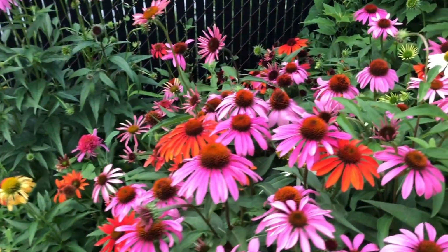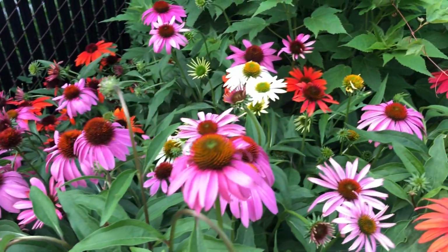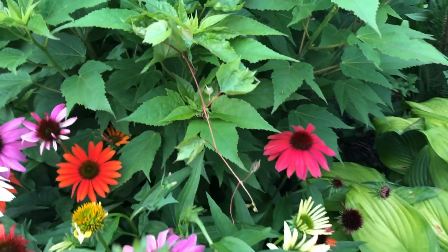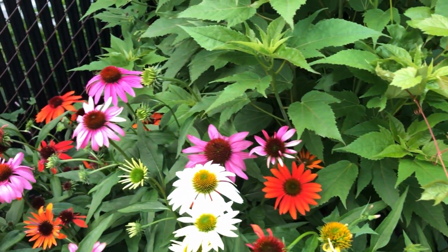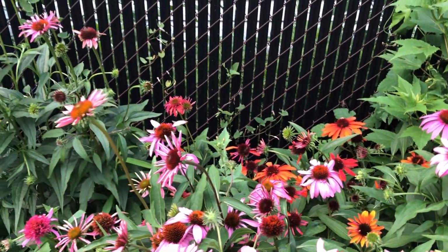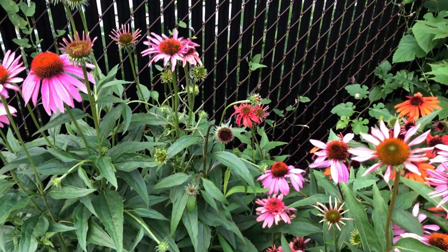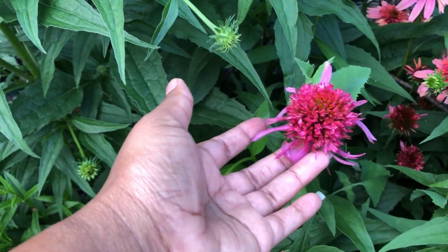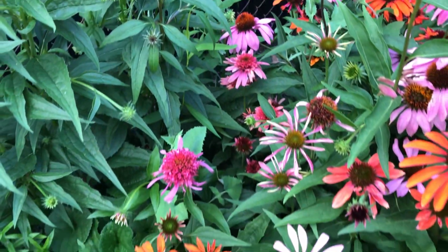Look how gorgeous this is. Tons of color. Look at this, especially this one right here. Well, that's my favorite one. And I have some double ones that are also in here as well. See, look at this double one right here. Got double ones down here.